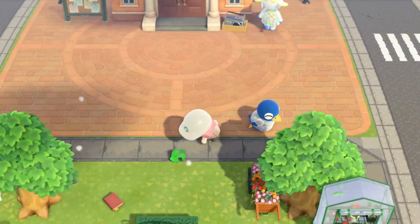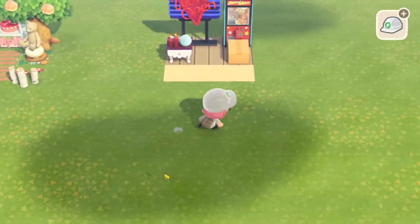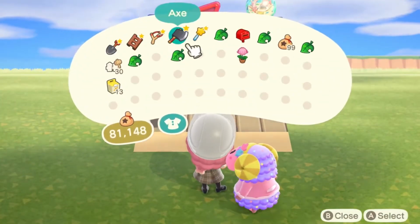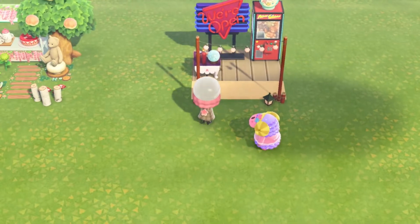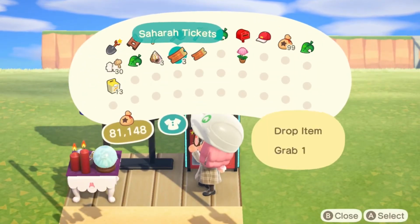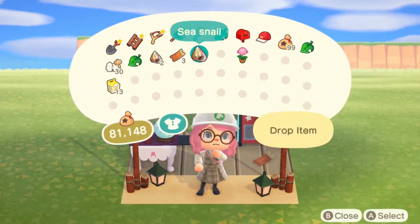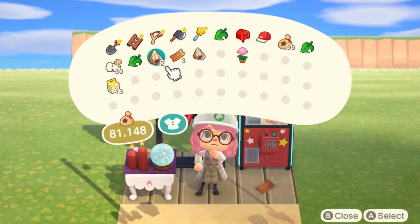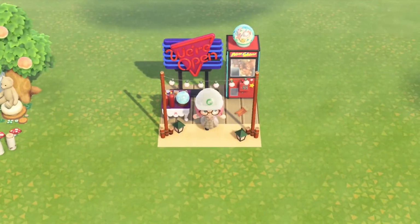And I went ahead and stole a furniture item from my plaza area to use for this build instead. I just thought the party lights arch was super cute and made this whole build come together. I think it really adds a lot to the build personally. And lastly, for some finishing touches, I decided to add a Sahara ticket to give the illusion as if somebody had won a carnival game ticket and dropped it near the crane game.